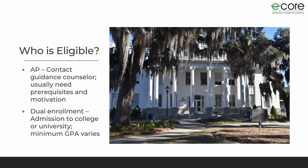So now that you know that you are interested in taking either AP courses or dual enrollment or both, how do you get started? Well, with AP courses, you are only working with your high school and typically your guidance counselor as well to determine if this is a good fit for you. Usually, you'll just need to show desire, motivation, and have the prerequisites out of the way. For dual enrollment, you'll need to apply directly to a college or university. For most University System of Georgia's public colleges and universities, there is a minimum GPA requirement of somewhere between 3.0 and 3.25, and you may need SAT or ACT scores depending on the institution.